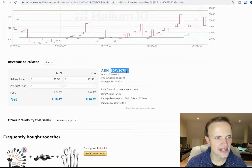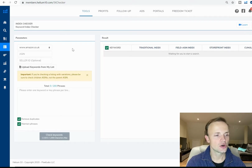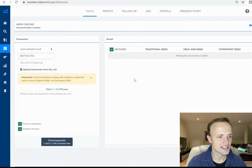We're going to copy this ASIN and go back into our Helium tools and select a tool called Index Checker. What Index Checker lets us do is select a particular ASIN and see which keywords this ASIN is indexed for, or which keywords it isn't indexed for. So all we're going to do is put our ASIN in here and save this for later. Later, once we get our keywords, we're going to come back here and see whether this ASIN is indexed for those particular keywords.